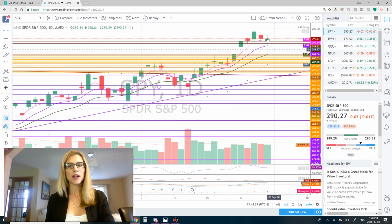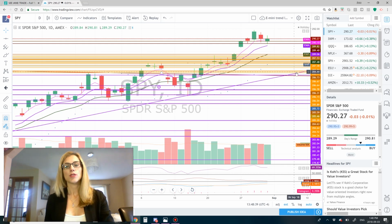But I feel like we're kind of in limbo right here, because we had 3 upward trending candles, and now we're downward trending. So we need to see if it's going to continue on down and touch this upward trending line, or whether it's just going to bounce off the exponential moving average here and continue to run up.